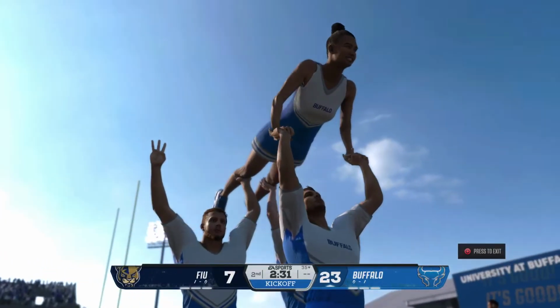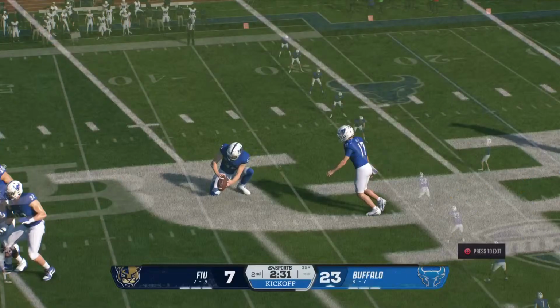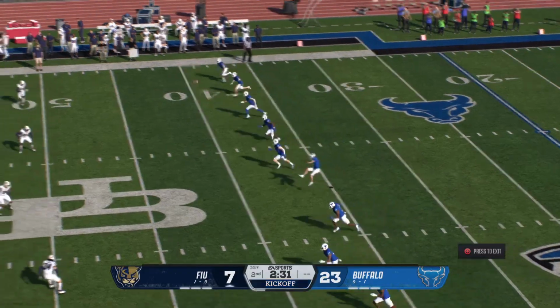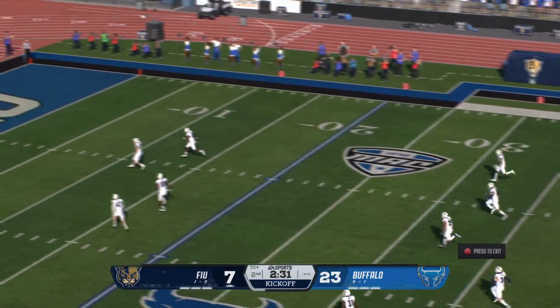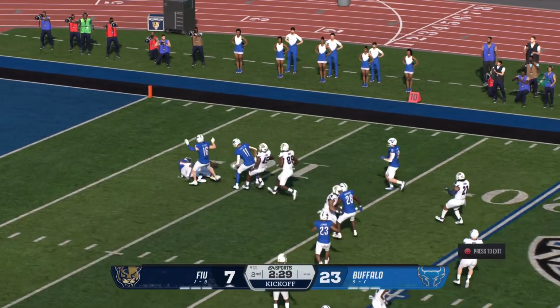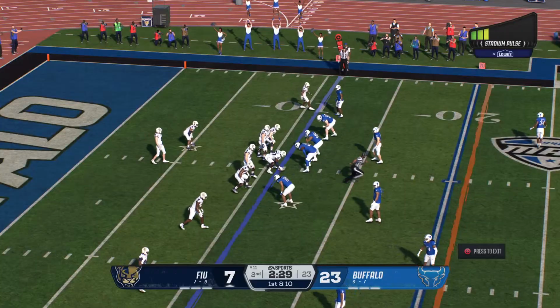Well, that kid just showed off his hammer for a leg. 50-plus, and he did it with ease. They were able to get a field goal on the board, and now they'll kick it away. He'll take the return, try to get better field position. And they'll get him on the ground as the offense comes out to start the next drive.